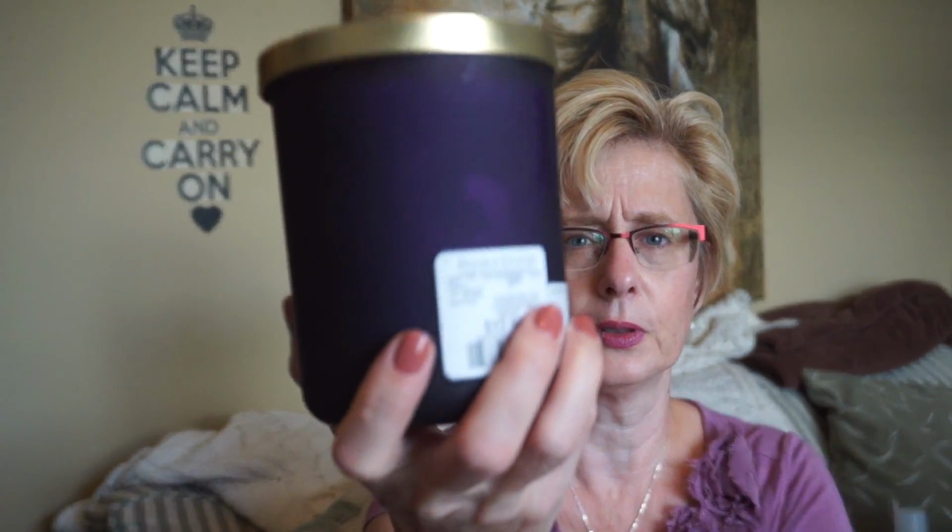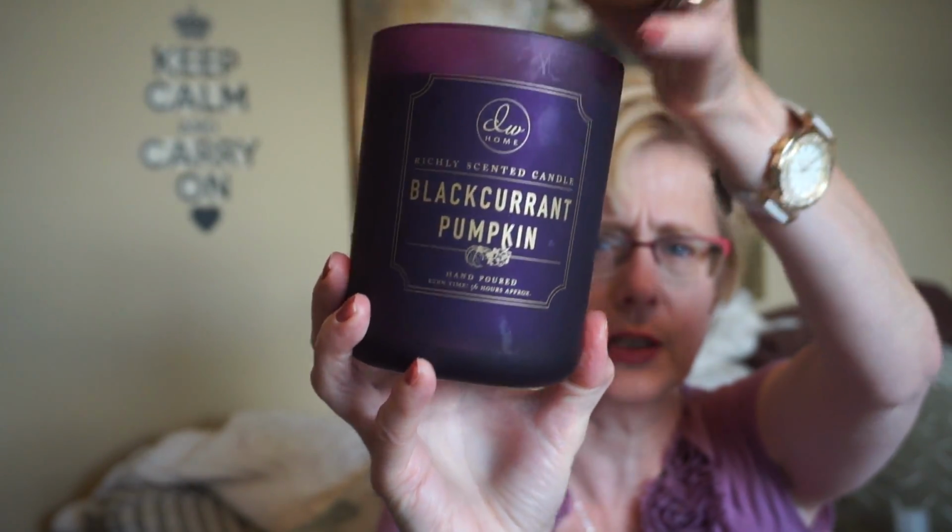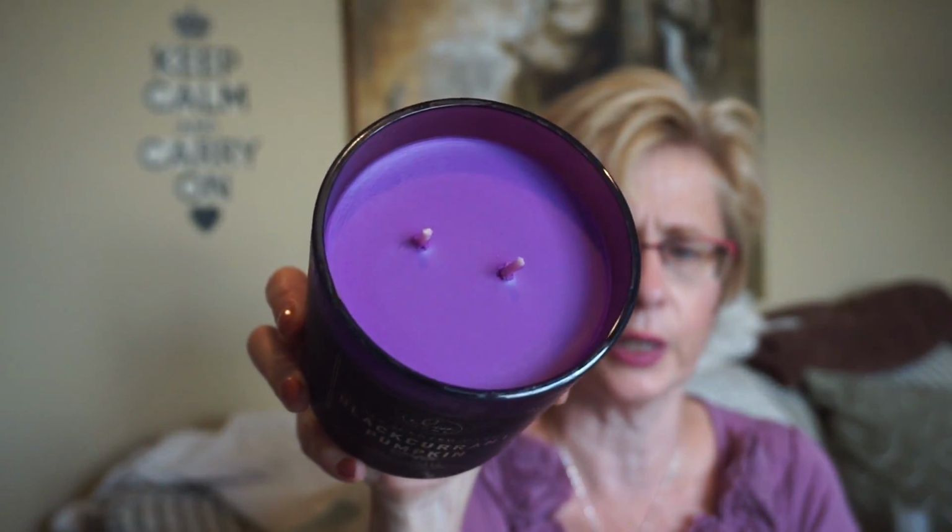So yeah, the purple jar and the gold lettering is so nice for the fall. It's 2 wick. So yeah, I'm looking forward to that one.